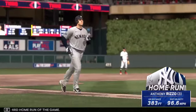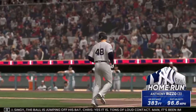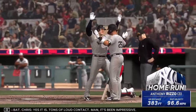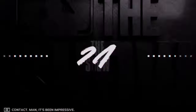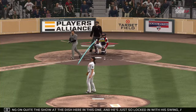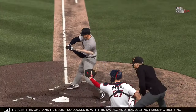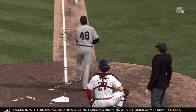It's 7-1. The ball is jumping off his bat. Yes, it is. Tons of loud contact. Man, it's been impressive. He's putting on quite the show at the dish here in this one, and he's just so locked in with this swing, and he's just not missing right now. A three-homer game, man, it's so special. And I tell you what, it's a lot of fun watching him pull it off as well.